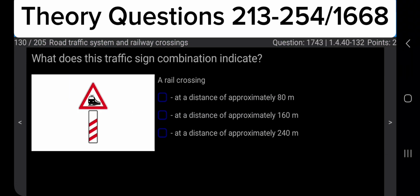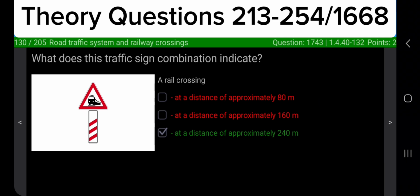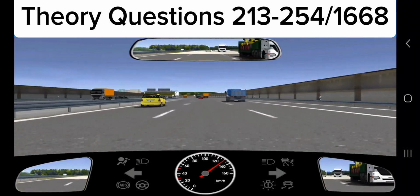What does this traffic sign combination indicate? A rail crossing. At a distance of approximately 80 meters. At a distance of approximately 160 m. At a distance of approximately 240 m.